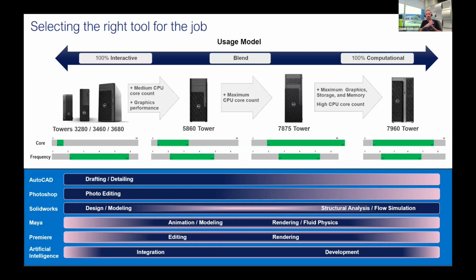In our fixed workstations, it really is dependent on what type of application you're running. And that's true. Karan talked about this a little bit. Munira talked about this a little bit. That's true of all of our workstations. But in the fixed workstations, it becomes even more relevant.